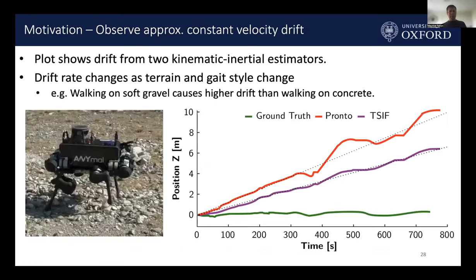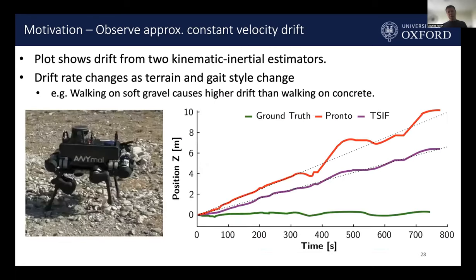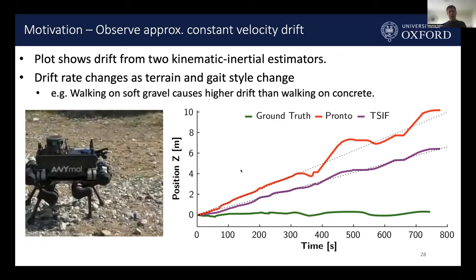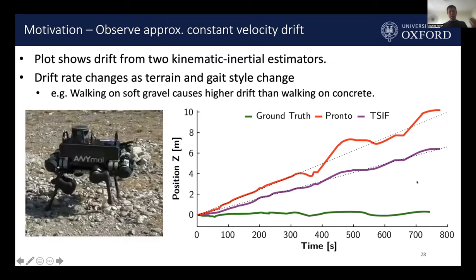And the effect of this is seen in state estimation drifts. Here you can see an example of the quadruped robot walking over rubble, its feet continuously slipping between the large stones. As a result, state estimators such as the onboard state estimator used in the robot, and our own work Pronto, show significant drift in the upward direction relative to ground truth. We had a laser reflector on the robot, and we were able to infer what the drift was.